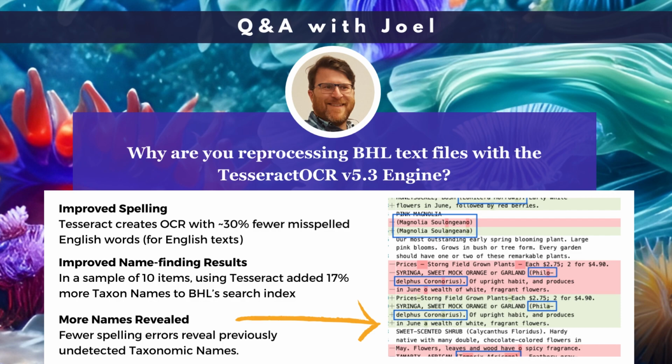is working on the immense task of upgrading 60+ million text files by reprocessing them with an open source OCR text engine called Tesseract. As Joel points out, doing so will improve taxonomic search in BHL by at least 17%, and overall his work will improve BHL data quality by approximately 30%.